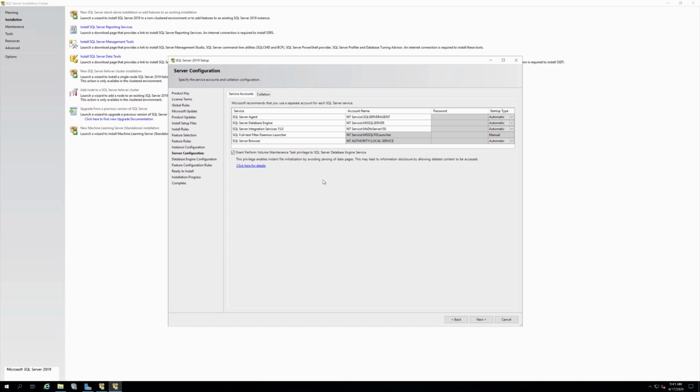So if you don't have any application requirements for the SQL Server Browser service, then you can leave it as disabled or set it to manual. I'm going to set it to automatic for this training.